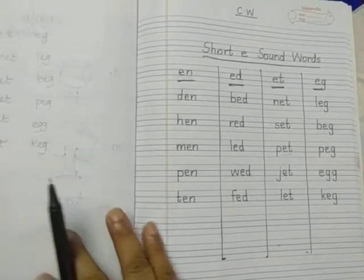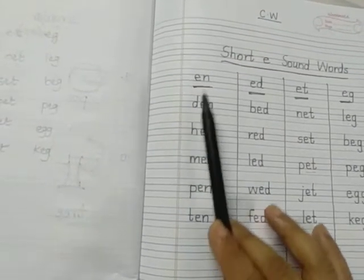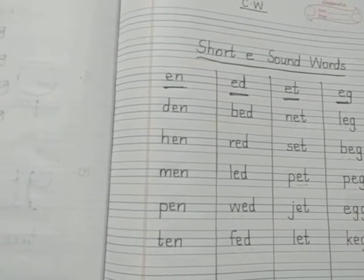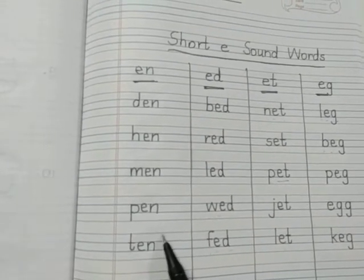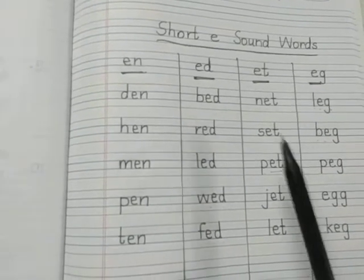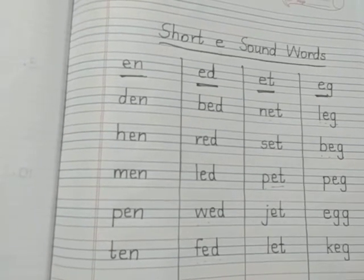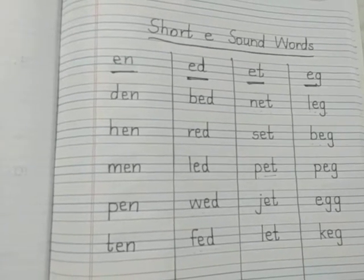And KG2, do you know that the set of words that we have written here, ending with en, ending with ed, ending with et, ending with eg, these all are rhyming words. That means den, hen, men, pen, ten are rhyming words. Bed, red, led, wed, fed are rhyming words. Net, set, pet, jet, let are rhyming words. Leg, beg, peg, egg, keg are rhyming words. So these were the short E sound words.